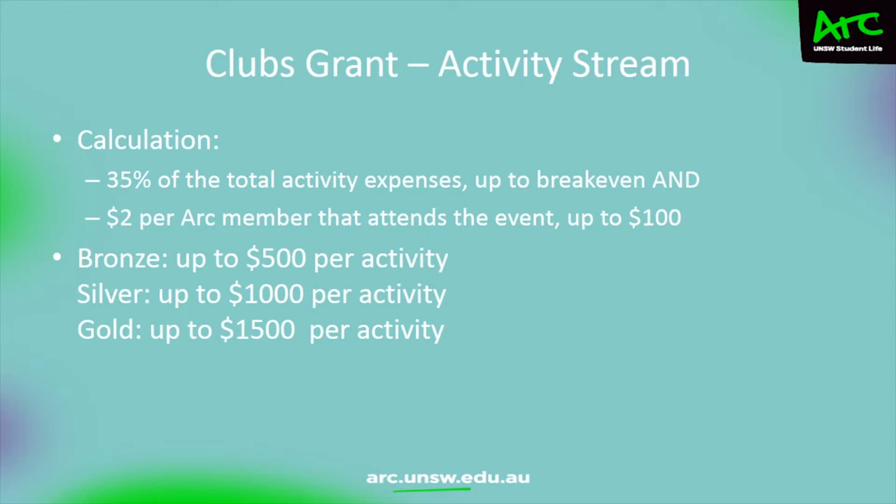There are some funding limits for your club. Bronze clubs receive up to $500 per event and $1,000 for the year. Silver clubs can receive up to $1,000 per event and $2,000 for the year. And gold clubs can receive up to $1,500 per event and $4,000 for the year.